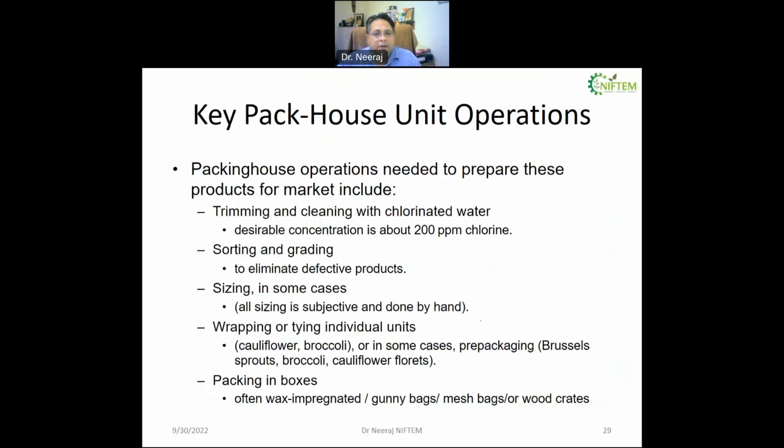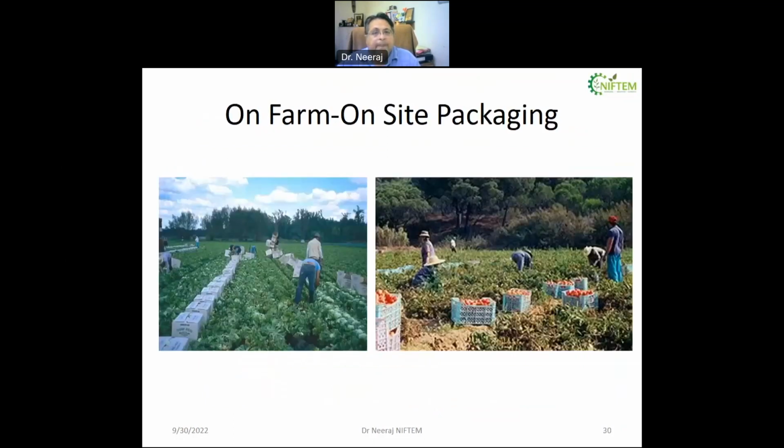Key pack house operations also involve sorting, grading, sizing, and wrapping the produce, and these operations support removing unwanted or damaged produce. This brings more uniformity to the lot, and these unit operations are supportive in reducing the supply chain length in the next stages of handling. These are some direct packaging options, on-site packaging, which takes us directly to the concerned center of handling. This is one example where shorter supply chains are supportive in reducing post-harvest losses.